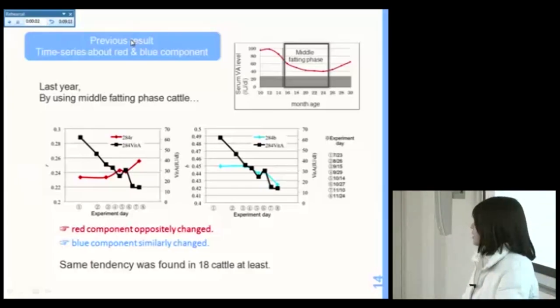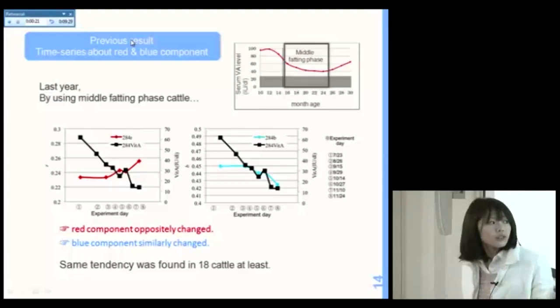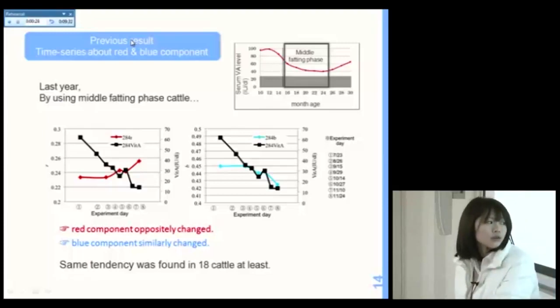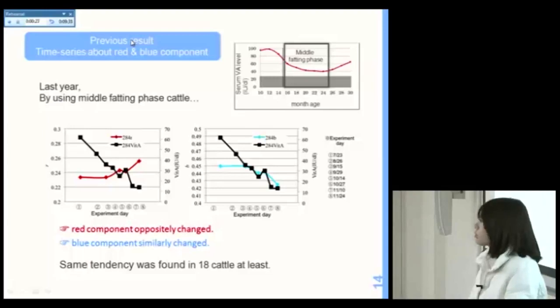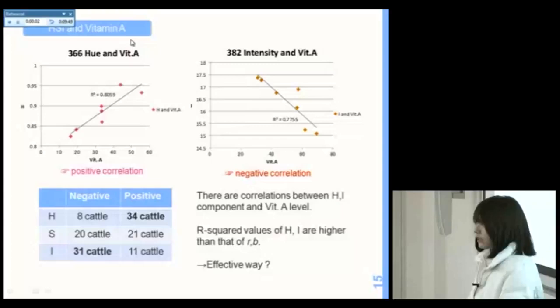And this is a previous result. Last year, by using middle fattening phase cattle, the same experiment was conducted. These are the data from that time. And this time also the red component oppositely changed and the blue component similarly changed. So the same tendency was found in 80 cattle at least, also last year. And let's go back to this year's result.